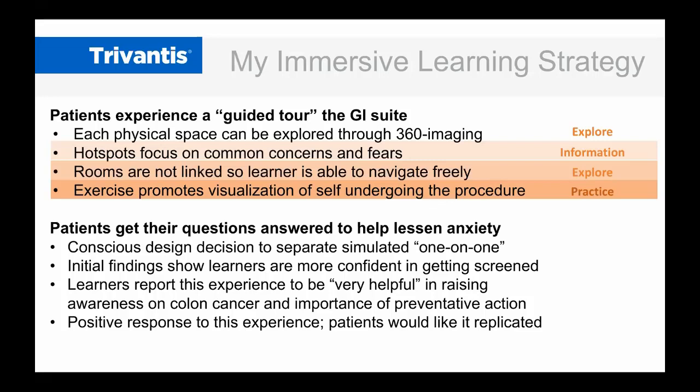So the next step for us with these initial findings, we are going to expand our study, and we're hoping that we can actually see a dramatic increase in people following through on these experiences. So Jefferson is planning to expand. So that would be the next step for us.